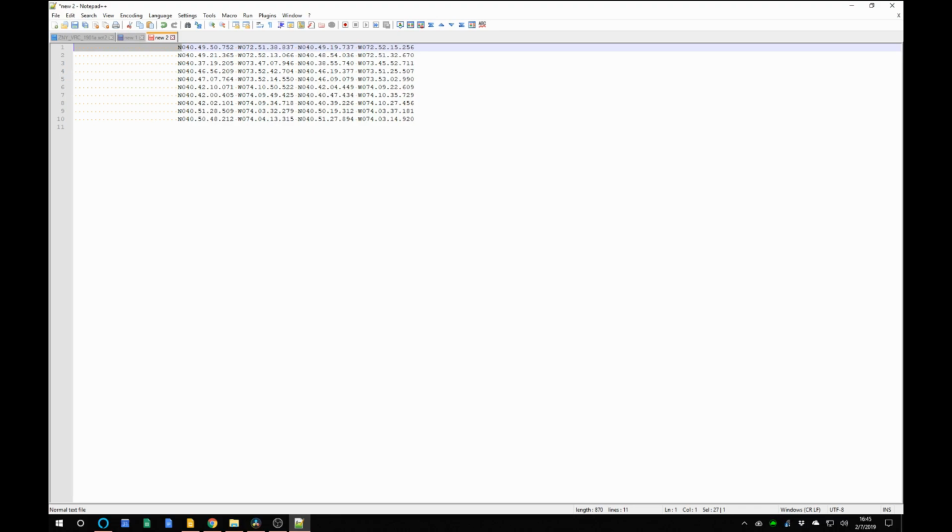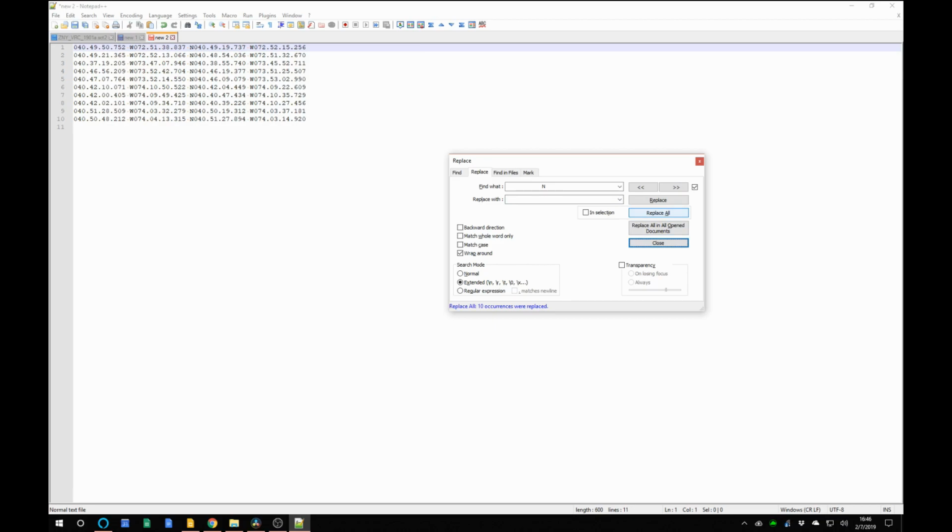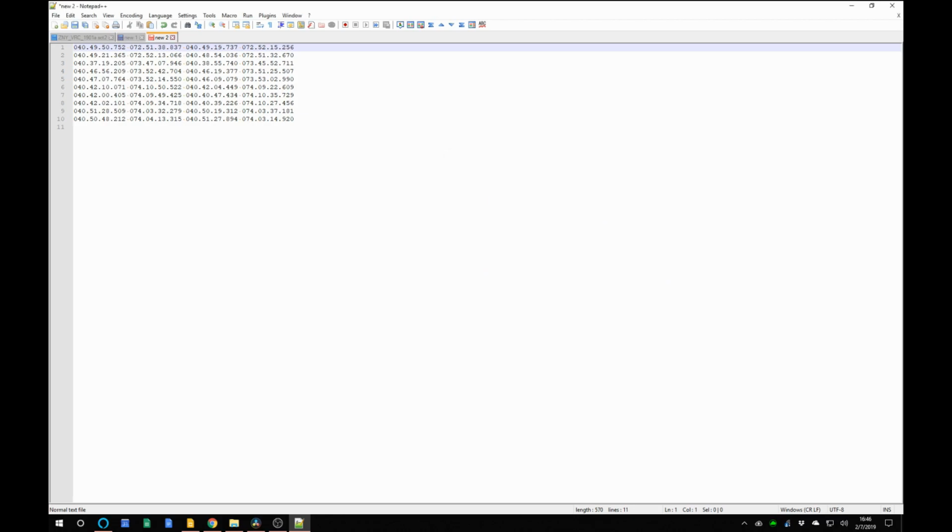The first thing we need to do is get rid of the leading portion. We select all the leading spaces up until N, press Control H for find and replace. We find that and replace it with blank, make sure that's empty, then click replace all. Ta-da, it's gone. Next we select the W and replace all, it's gone. Select the remaining N's, replace all, and we're done. So now we're in the proper format.